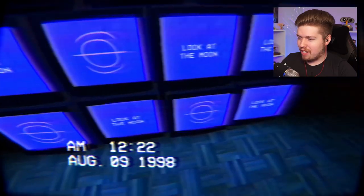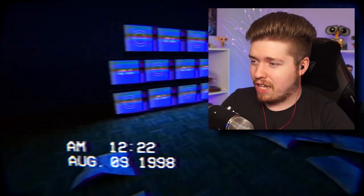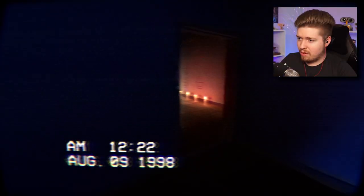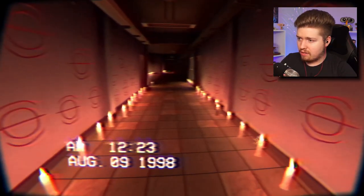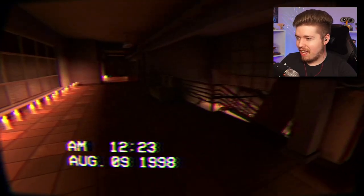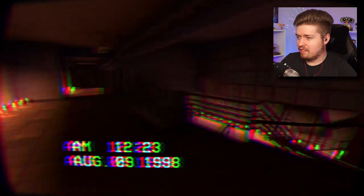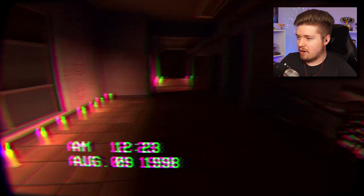Look at the moon! Look at the moon! Well, I can't because the curtains are closed, so I would love to, but I can't. Where's the moon? How do we look at the moon? Can we leave? Oh, that's locked now. It's so hard to describe how I'm feeling right now, because I just have pure chills. Like my goosebumps are at peak right now.